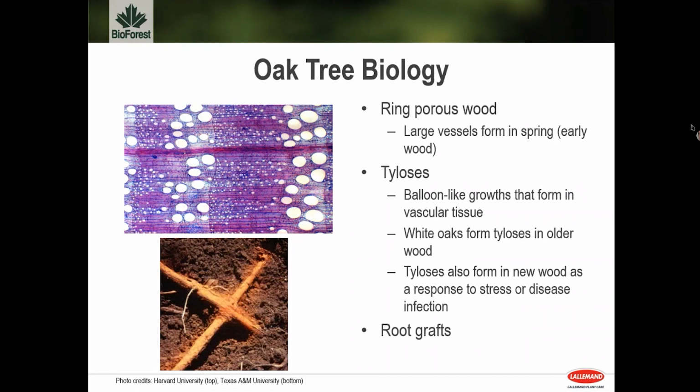So it's important to get a bit of background on oak tree biology, because all these concepts are going to come up a bit later. So oaks are a ring porous species. This means when the early wood forms in spring, around the time that leaves are emerging, the vessels in the vascular tissue that form are pretty large. These large white vessels here, those are the early wood vessels, and then they grow smaller as the season progresses.